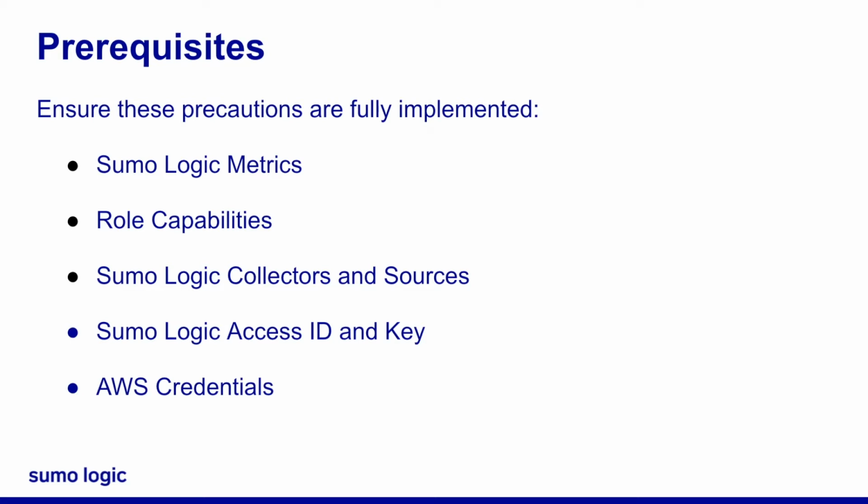Sorry, collectors and sources, role capabilities. So you're going to want to make sure that your Sumo Logic role, the user you're utilizing, and the one we're using today, of course, has the proper rights, but you need to be able to manage field extraction rules. You need to be able to view fields, view extraction rules, manage collectors, manage fields, manage metrics rules, and manage monitors. Not necessarily that you remember every single role capability, but as a reminder, you may not have the access you need in order to do what you need to do.